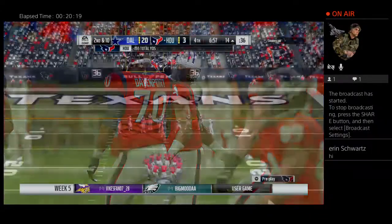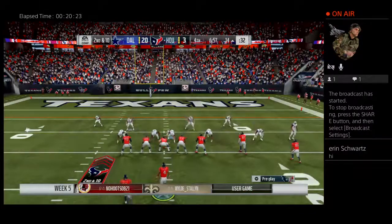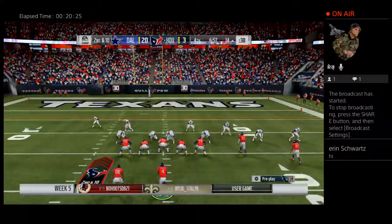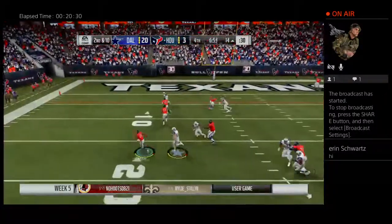Offensive line unable to keep leverage, unable to keep people away, facing a lot of pressure. Fortunate just to get rid of it. One of the reasons they're down is that inability, though, to stop the pressure. We saw another example of it there.